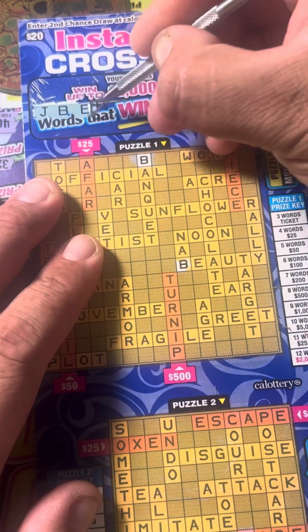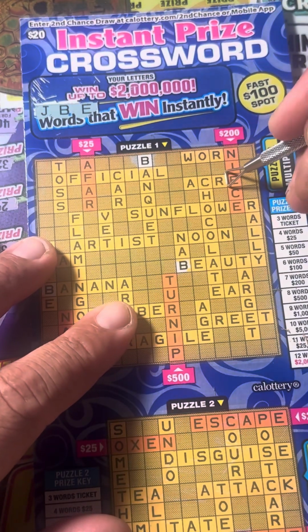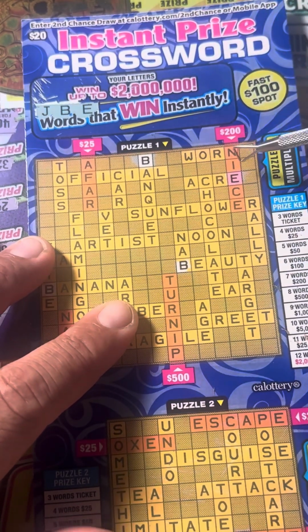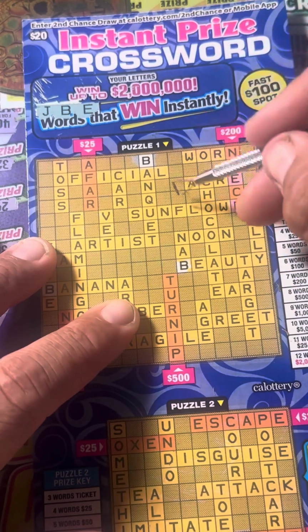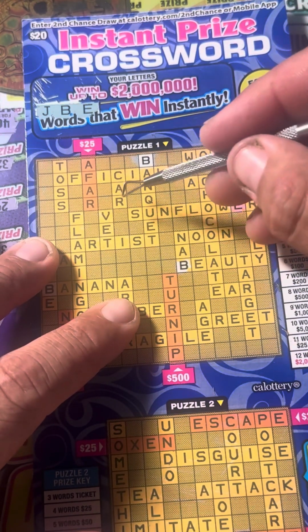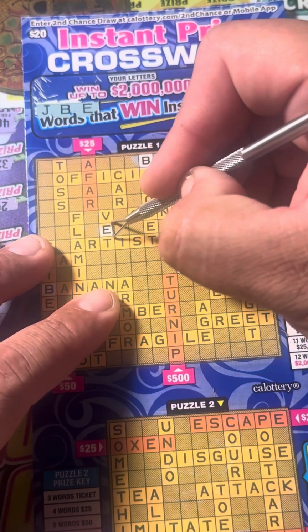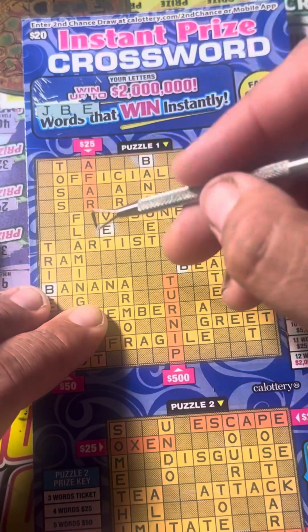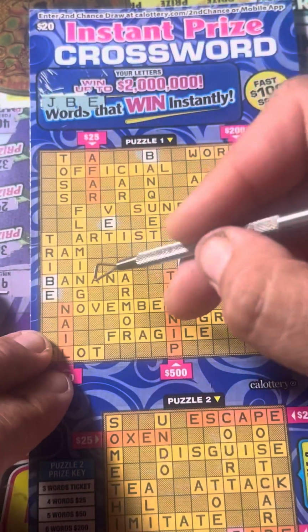That I see. E, my favorite letter to find. The hardest letter to find in a crossword is an E. Down here. What is your least favorite letter to find on the crossword, guys? E's are almost impossible to find on any crossword that I've played.